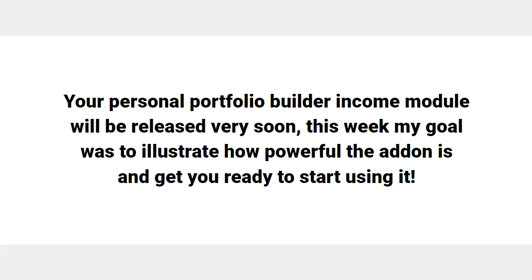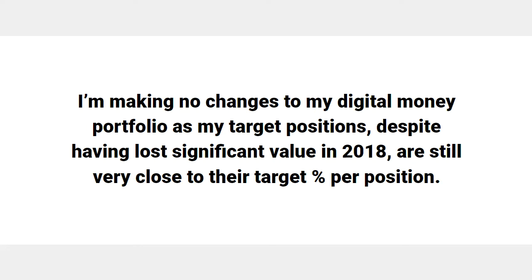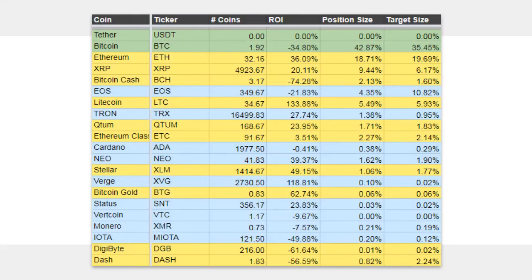Your personal portfolio builder income module will be released very soon. This week, my goal is to illustrate how powerful the add-on is and get you ready to start using it. I'm making no changes to my digital money portfolio as my target positions, despite having lost significant value in 2018, are still very close to their target percentage per position. And we're using the 30-day trading volume of each coin relative to its peers to decide what percentage of our portfolio should own each digital money.